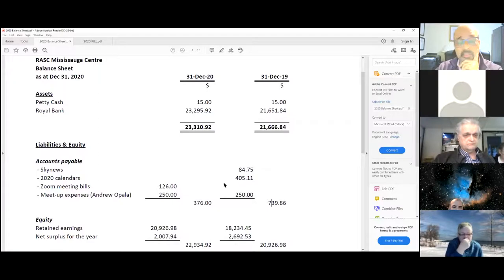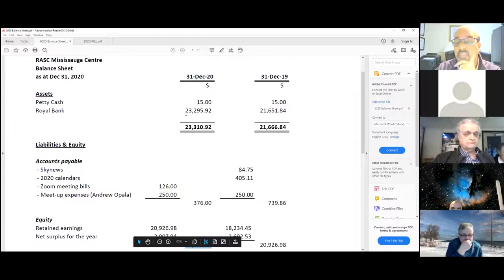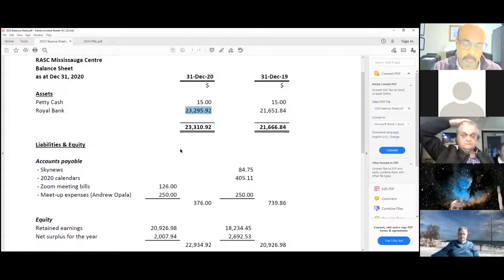But really then the only thing that's left is we've got a healthy financial position. We have a members' equity of almost $23,000. That is reflected in cash at the bank. It's really as simple as that. So I think the membership can take comfort in the fact that we're financially strong, and who knows what next year is going to be like. But if there are some curveballs, I think we're in a good position to weather that.